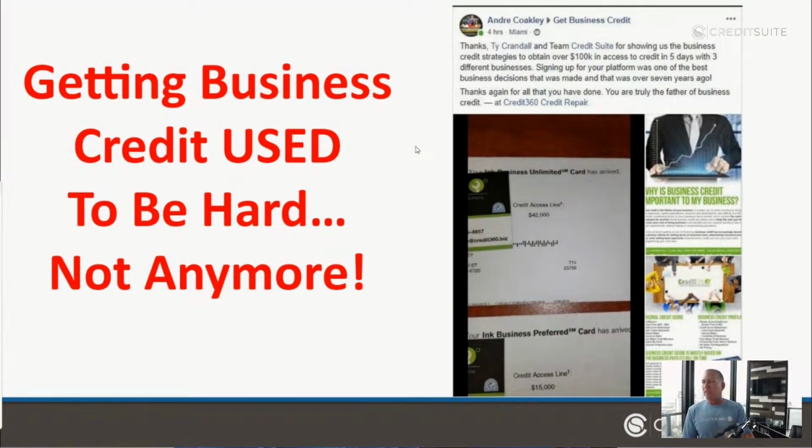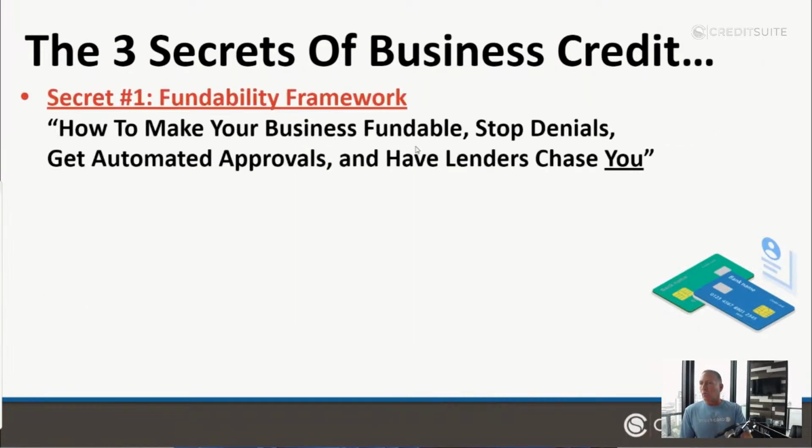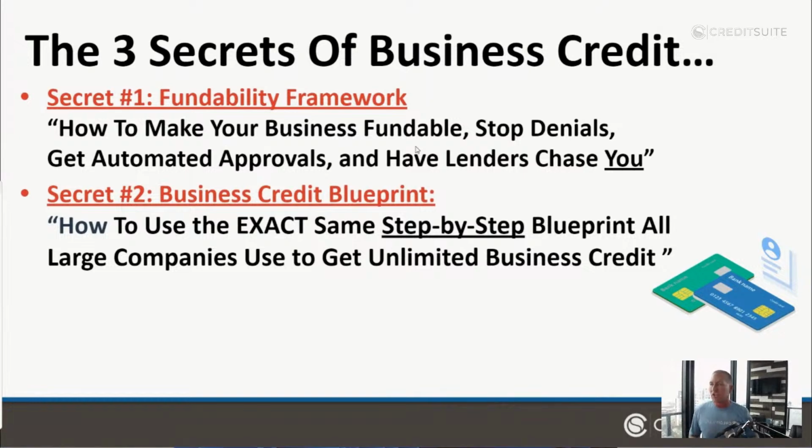It's just a matter of unlocking all 3 of these secrets together. And that's why I have hundreds of these case studies of results, of testimonials, because when you put these 3 secrets together, that's what really helps you become successful. You build that fundability framework where you're able to stop denials, get automated approvals, get pre-screened offers, lenders chasing you. You're able to follow the step-by-step blueprint to build business credit that all the large companies are following.